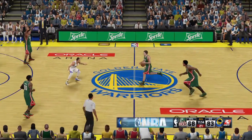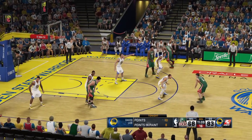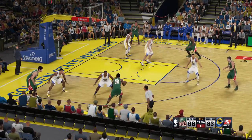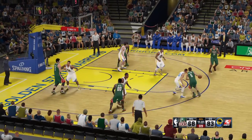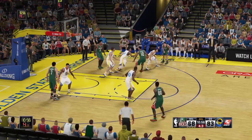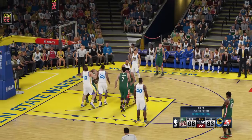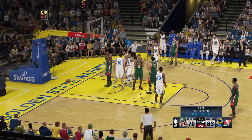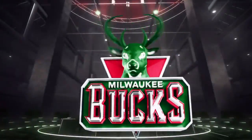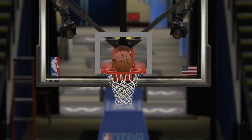Bucks trail by 15. Here's Walters. It's Mayo on the wing. And there's the feed to Walters. Nice ball movement by Milwaukee. And Parker, here we go. Second chance shot. And count the basket. He was fouled, and he's going to the line for one more. If you battle for the offensive rebound and come up with it, you're guaranteed a high-quality shot on a follow, just like he got there.